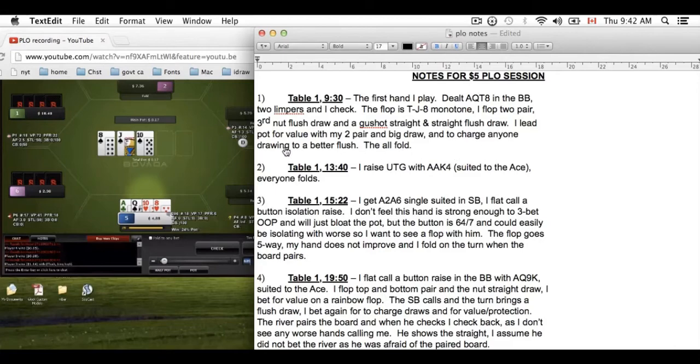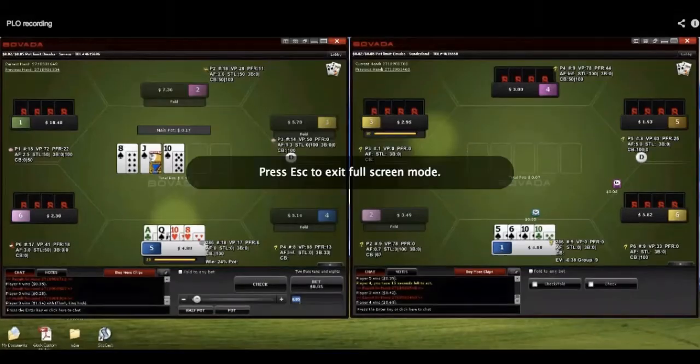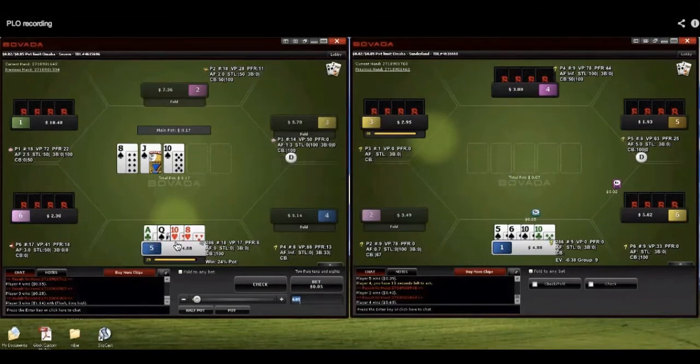And it says, I lead pot for value with my 2 pair and a big draw. Well, it's not a big draw, and to charge anyone drawing to a better flush. So I do like that. Let's go over this hand thoroughly, okay? So we have ace, queen, 10, 8 on the big blind. It's a marginal hand, but a good type of hand that will hit the flop hard, as you can see.